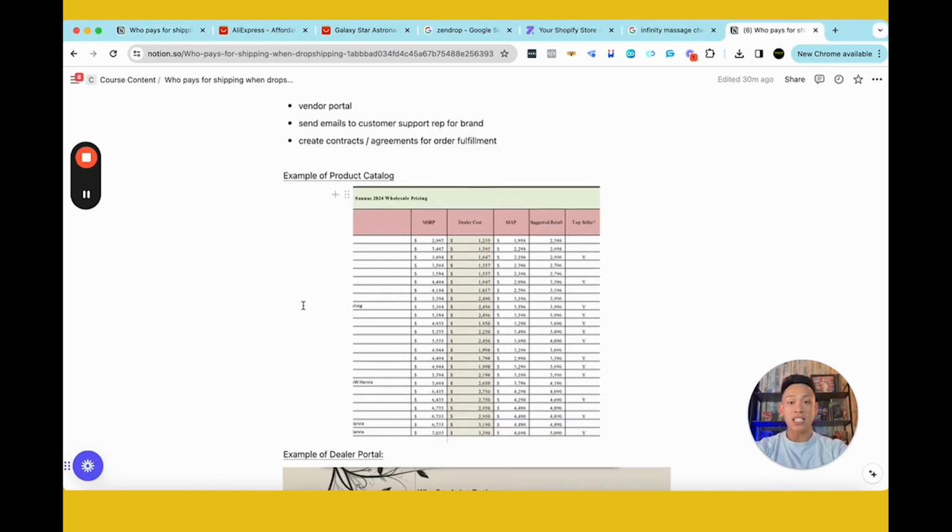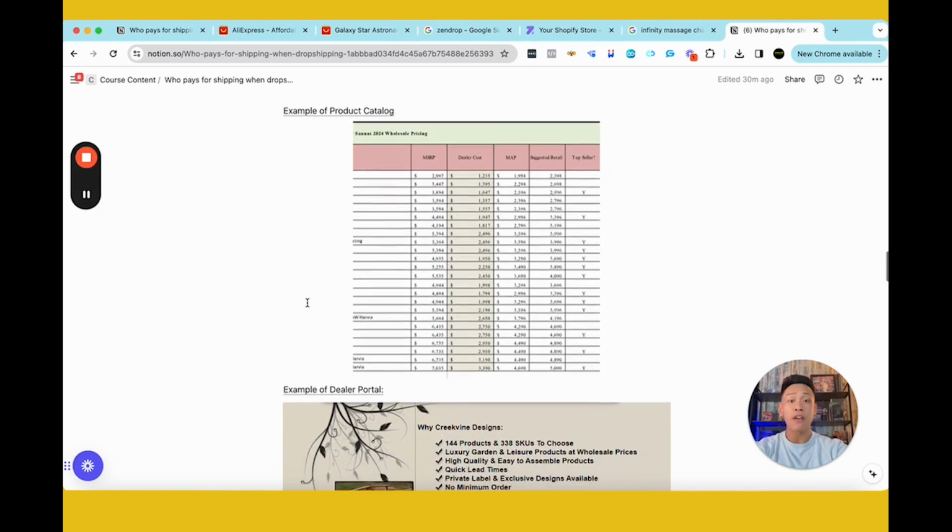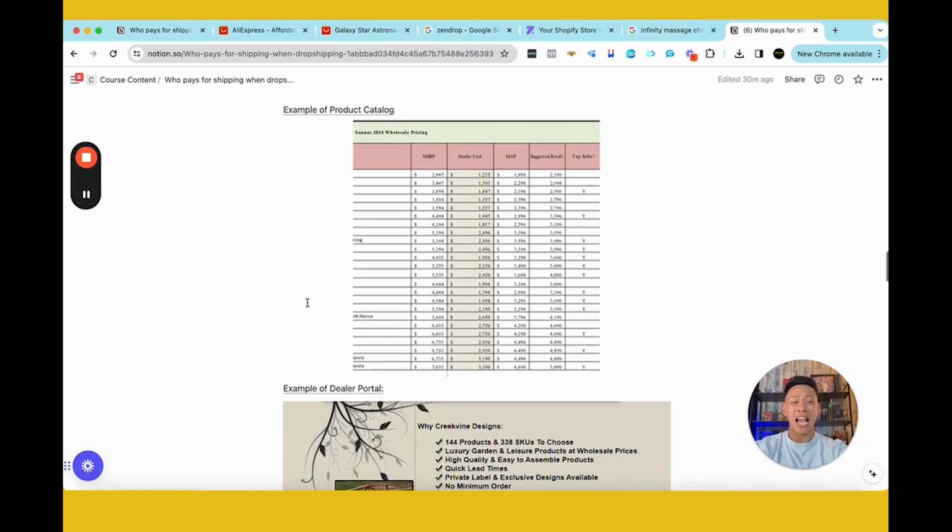Okay, so this is an example of the product catalog. And the reason I'm showing you guys this is because a lot of you guys are asking me, so when you do get a supplier to work with you, how do you even buy products off of them? How does all of that stuff work? So I'm showing you guys literally, this is one of the brands that I've worked with, I've partnered up with, and you can see they sell the item for a MAP cost of $19.98 and we'll get it for $12.35.